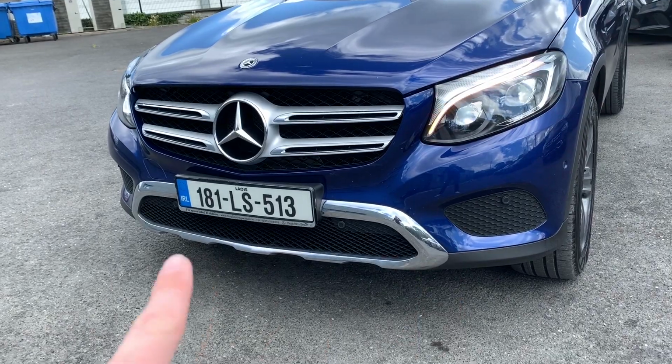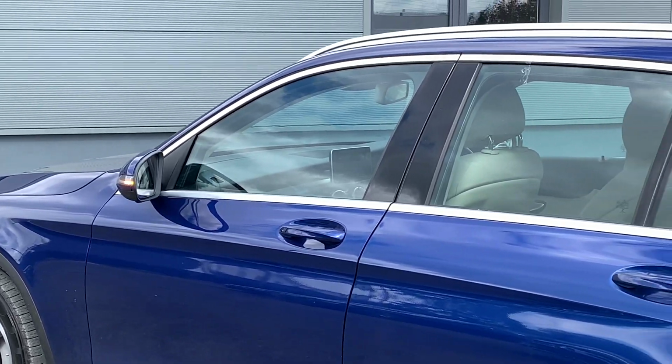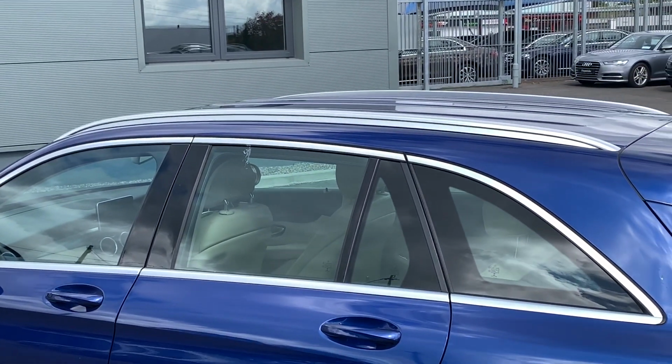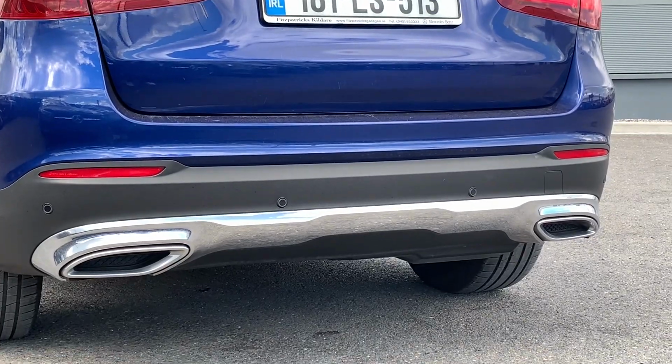And just to finish it off, there's a nice chrome garnish down along the bottom, wrapping around those front parking sensors. And moving down the side of the car then, it's also got nice chrome surrounds around the windows, and up on top there are 2 brushed aluminium roof rails, and then round onto the back there's more chrome on the rear of the car, which mimics the chrome we've seen on the bottom of the front of the car as well. So it's all really congruent all the way around.